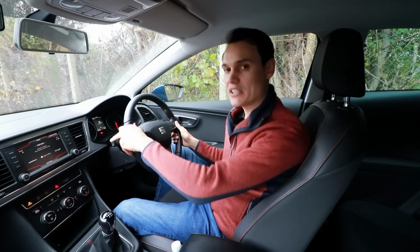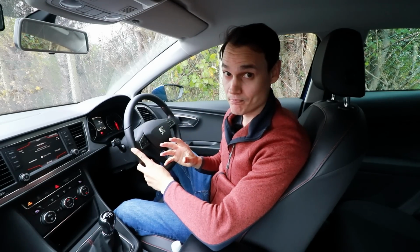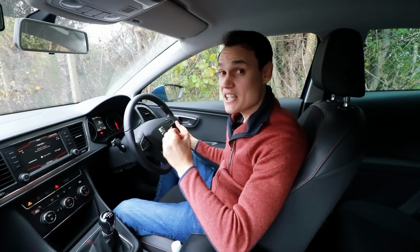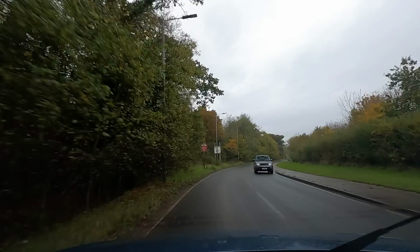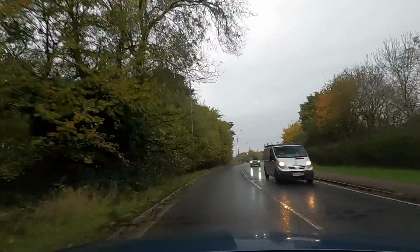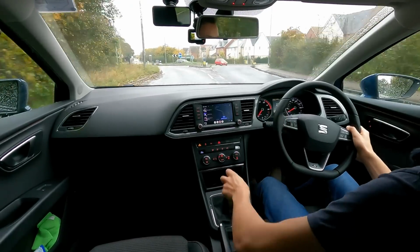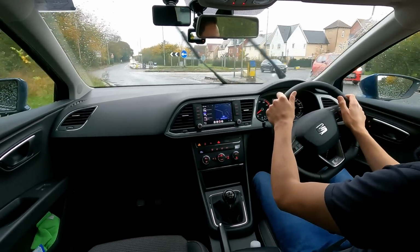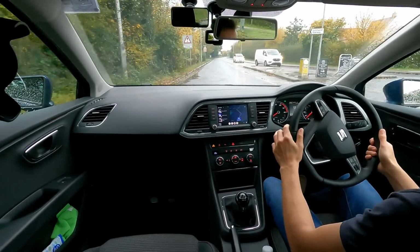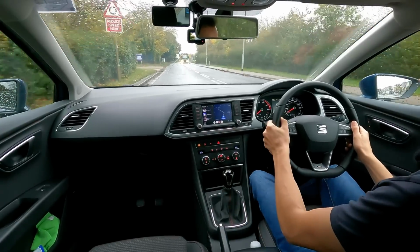If you're using your indicator, you should be thinking, is my signal helping? The moment it's not helping, you should cancel it because a misleading signal can be dangerous. Here I'm going ahead at this roundabout, first exit. There's no left turn on this roundabout, ahead is the first exit. This is where the signal is going to cancel too early. So I'm slowing down, get to the roundabout, looks safe, signal left to say I'm going to leave, and it cancels. So now I have to reapply it to confirm to the other road users entering the roundabout that I am leaving.